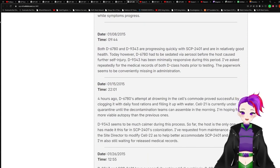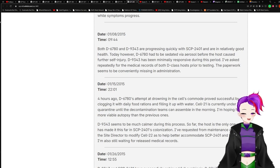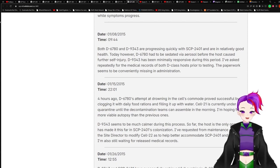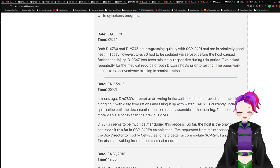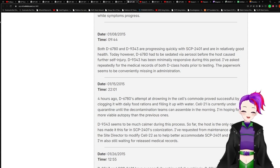January 8th, 2015. Time, 9:44. Both D-6780 and D-9343 are progressing quickly with 2401 and are in relatively good health. Today, however, 6780 had to be sedated via aerosol before the host caused further self-injury. D-9343 has been minimally responsive during this period. I've asked repeatedly for the medical records of both D-class hosts prior to testing. Paperwork seems to be conveniently missing in administration.